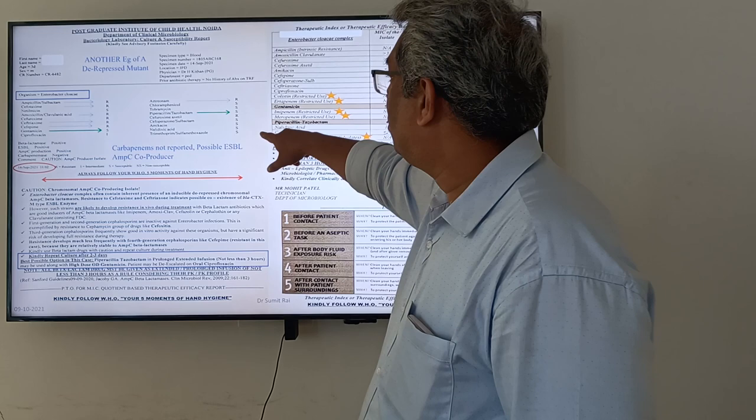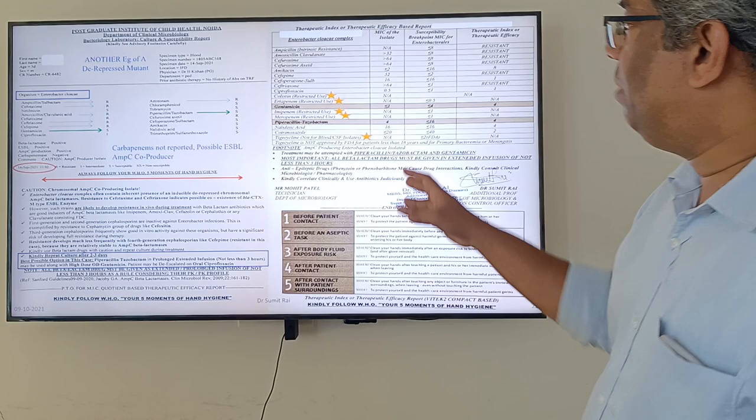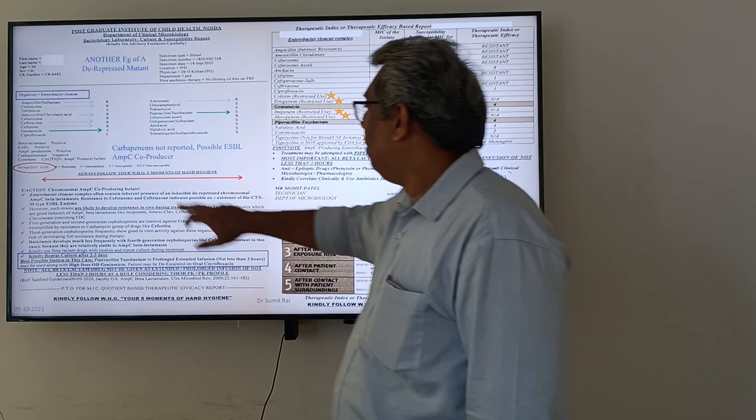But this is a blood isolate. Right? For blood isolates, you will not give any oral drugs like this. All blood isolates, all CSF infections, you have to go straight away for parenteral therapy, don't go for oral therapy. So this being a blood isolate, we have advised this kind of treatment. So that is the kind of report that goes from my previous institute.